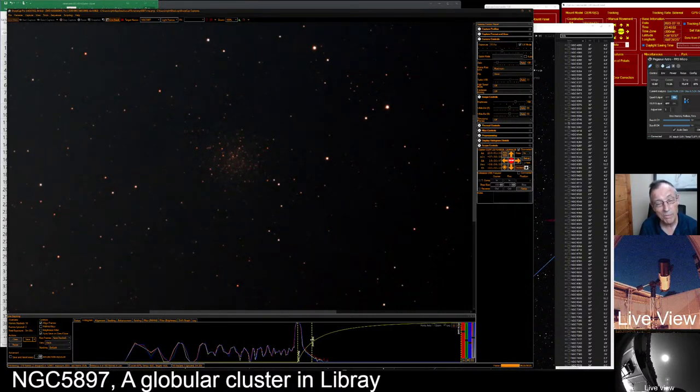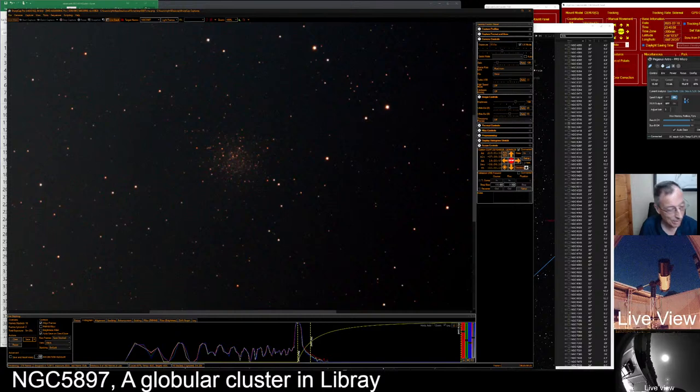I'm going to brighten up these mids a bit. Oh my goodness, look at how many stars we're seeing now. That's with just 5 minutes of integration.